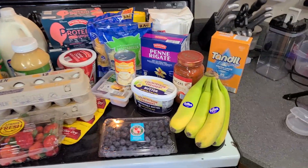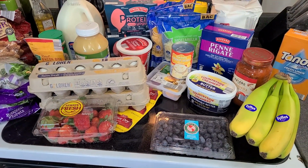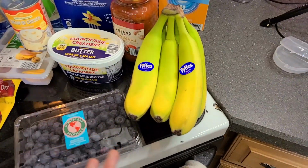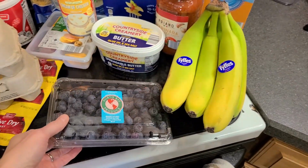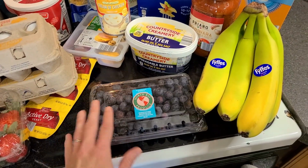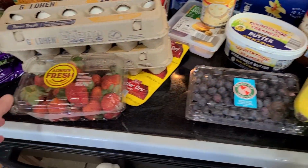So let's start over here. I didn't buy any fresh vegetables. I've got some frozen vegetables, and then I've got some stuff in the fridge as well. So as far as fruit goes, I bought a bunch of bananas for breakfast and snacks, and I was going to buy some frozen blueberries, but a pint of blueberries was on sale for $1.99, so I just got some fresh instead. Kind of saved me a little bit of money there.